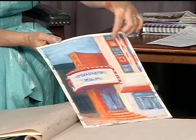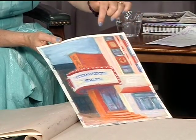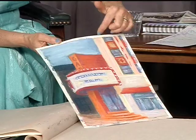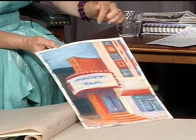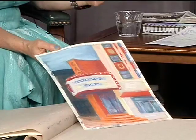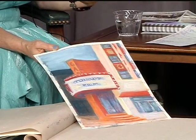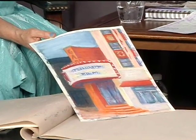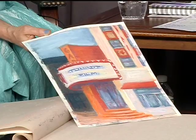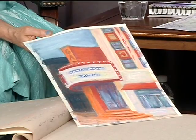And similarly here, this is something else that might be interesting to the viewers, which is that this building, though we know it's a light-colored building, white or beige or whatever it is, I don't use white in my painting. I don't use beige. I don't use brown. I don't use black. I barely use gray. Because those will dull the painting. They'll just suck all the light right out of it.